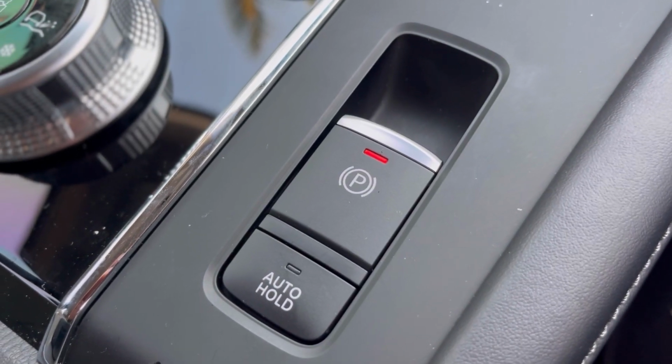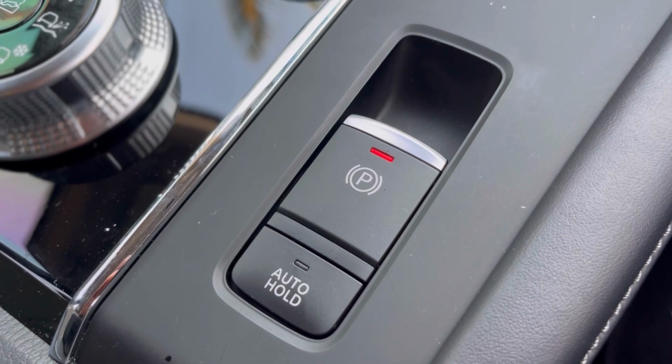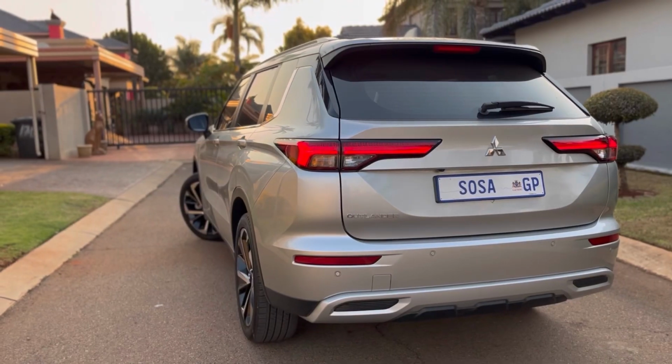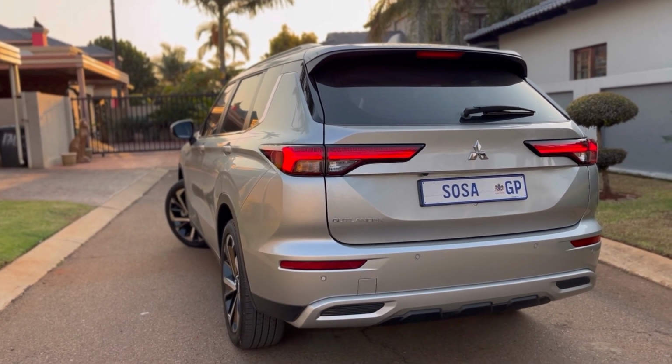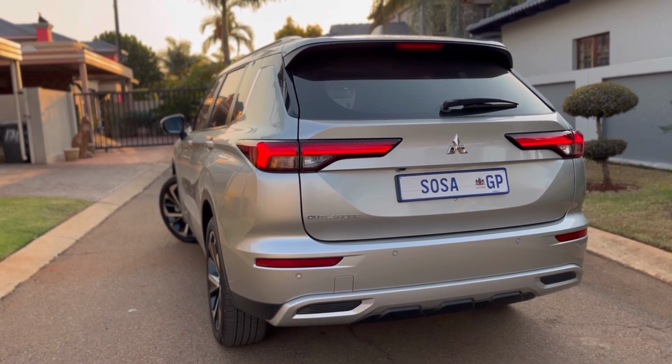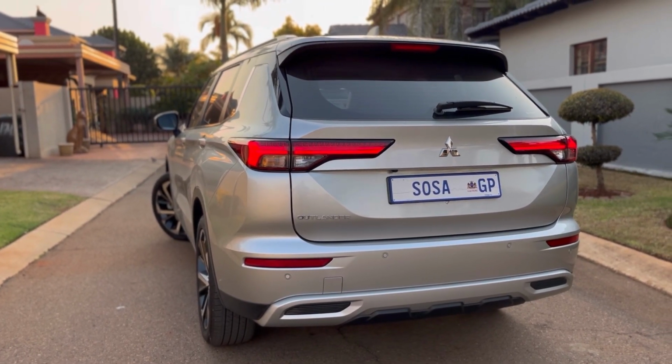The second thing I don't like about this vehicle is that this vehicle has auto hold. That's a good thing. But the auto hold always disengages when you switch off the car, pun not intended. So in other vehicles, once you switch on the auto hold button, even if you switch the car off for 500 days and you come back into that vehicle, the vehicle will remember you had the auto hold switched on. So in this vehicle, you need to switch it on every single time you get into the vehicle. I don't like that.